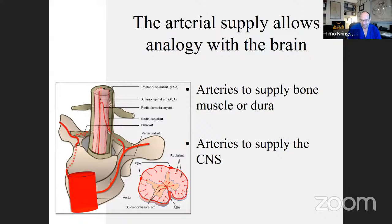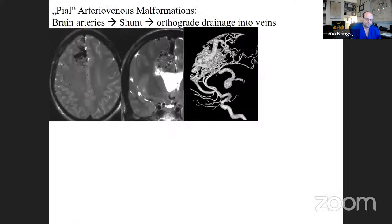Similar to the brain, we have arteries that supply the bone, the muscle, and the dura. In the brain, of course, this would be the middle meningeal artery, the occipital artery, etc., i.e. branches of the external carotid artery. And we have those arteries that supply the central nervous system: in the cord, the radiculomedullary and the radiculopial arteries; in the brain, the ICA, the ACA, the MCA, etc.